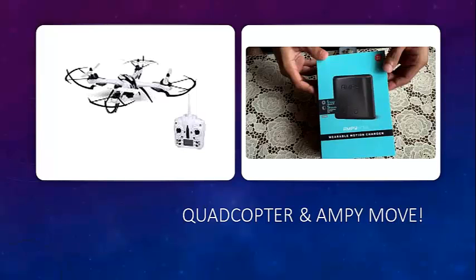On the left-hand side, you see the new quadcopter that we have, which is a very small-sized drone, small enough to be under the FAA limits so that it did not need to be registered. It's really more of a toy drone, but we'll get into that a little bit later. But the quadcopter is one of our new devices that we've just recently acquired.